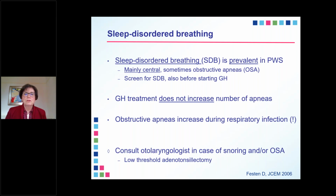So we also advise to consult an ENT specialist in case of snoring or signs of obstructive apnea, and to have a low threshold for adenotonsillectomy in these children. I'm not in favor of doing this normally in children, but for Prader-Willi it's better because they have this floppy throat. And when there is a little bit of enlargement of the tonsils, they can come into problems during the night.